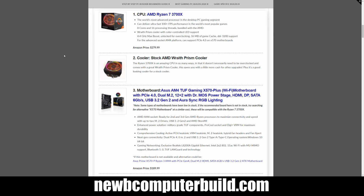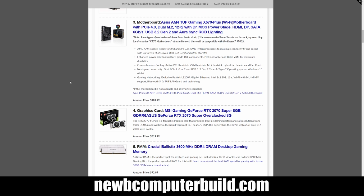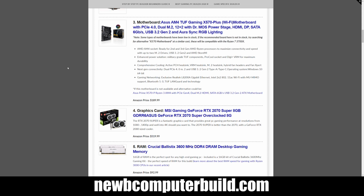The CPU we have this month is the AMD Ryzen 7 3700X. This has been in this build for several months now, and it is a great CPU for this budget range and a high-performing overall gaming CPU and also a multitasking CPU. So it's a good CPU overall. At $279.99, and this comes with the stock AMD Wraith Prism cooler, which is a really cool RGB lit cooler that performs quite well even when overclocking the CPU. And that comes stock.